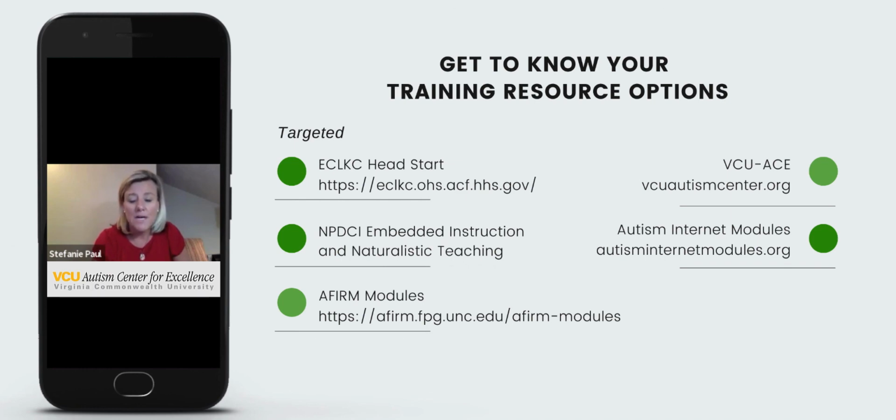The Affirm modules are more intensive as far as the step-by-step and the materials, but they're very thorough. So I find that those are very valuable resources as well. And of course, you can pick and choose whichever one, say if it's on prompting or so forth. There's a variety of those, but I believe the one that we put the link for is on prompting.